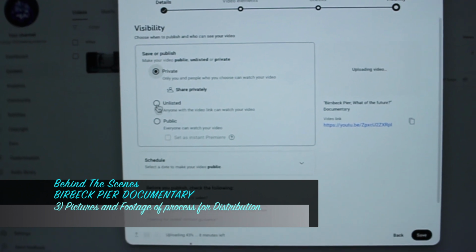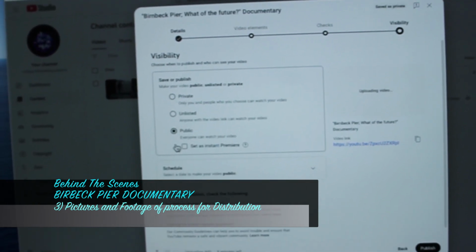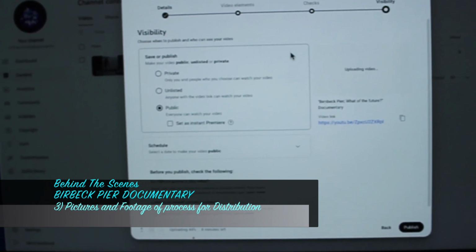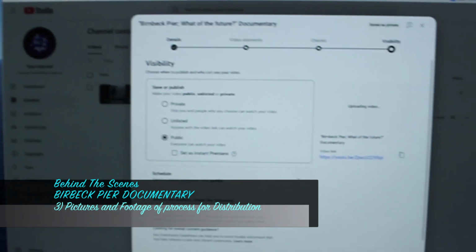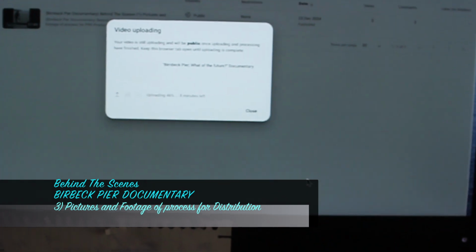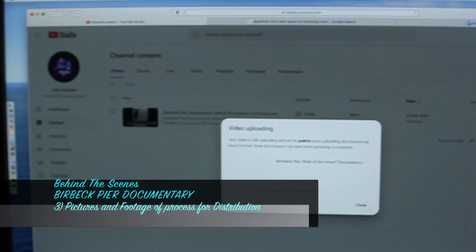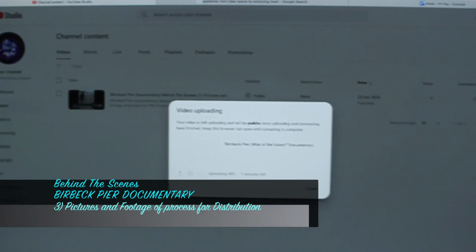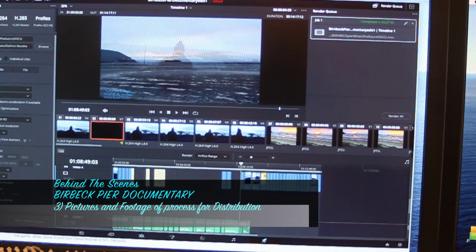It says you've got choices there. You can send people the connection as public or private. You can share it or not share it. Public is there, and all of the details are complete. Publish is the final stage of giving it an upload time. And it says here, Birnbeck Pier What of the Future documentary. It says 46%, 8 minutes altogether for a 30-minute video, which is pretty good. So that's going to appear on a YouTube channel, so it can be viewed by different audiences. So this is connected to distribution, hopefully.